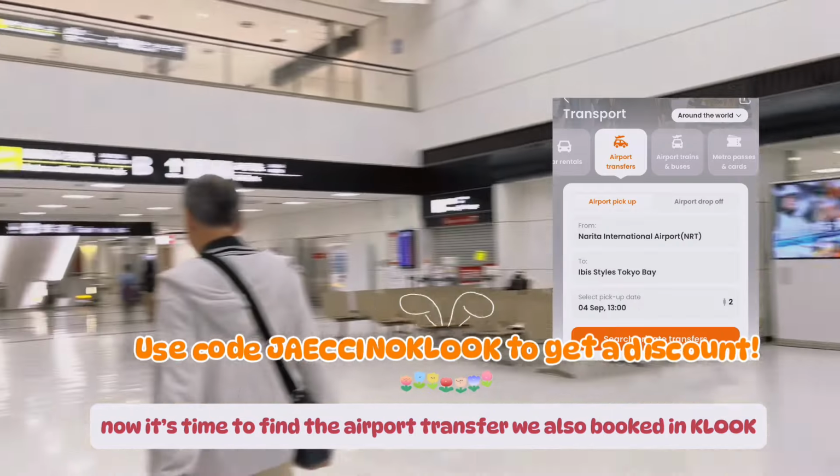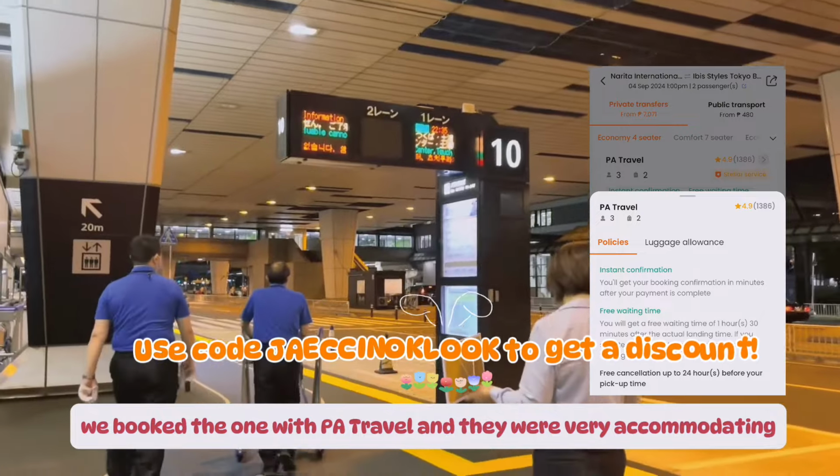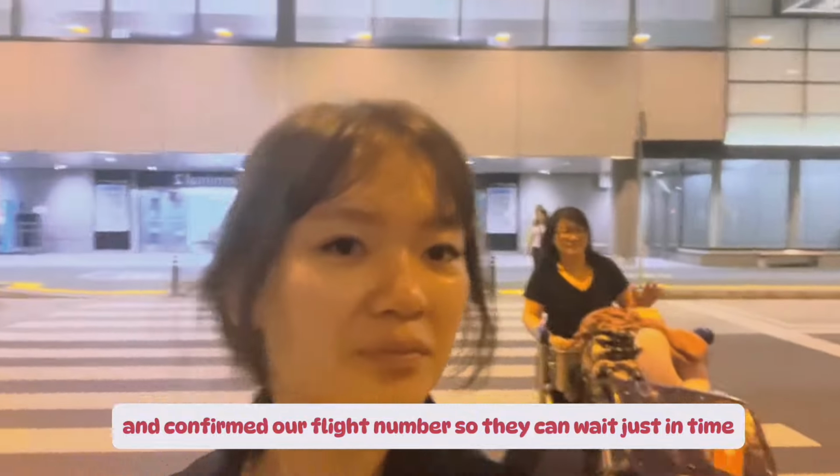Now it's time to find the airport transfer, which we also booked in Klook. We booked the one with PA Travel and they were very accommodating. The assigned driver messaged me on WhatsApp the day before we arrived and confirmed our flight number so that they can wait just in time.